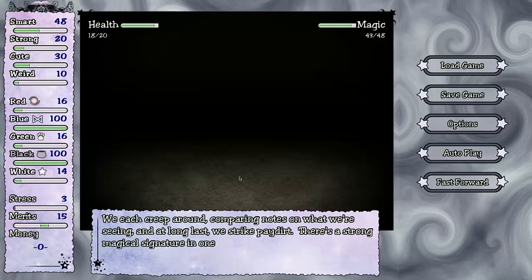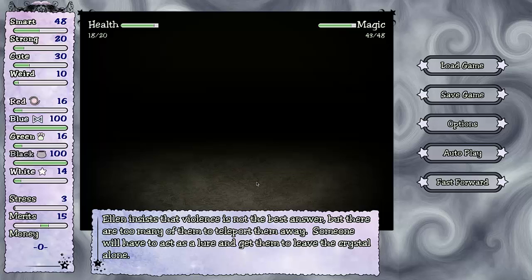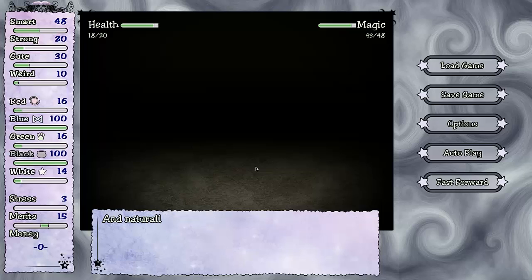We each creep around, comparing notes on what we are seeing, and at long last we strike pay dirt. There's a strong magical signature in one direction, which must be the crystal we are looking for. Unfortunately, there is also a group of monsters in the near vicinity. We can go around them, but if we get to the crystal, they'll probably notice us. Ellen insists that violence is not the best answer, but there are too many of them to teleport them away. Hehe. Favorite way of dealing with monsters now. Someone will have to act as a lure to get them to leave the crystal alone.